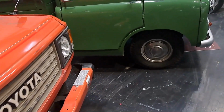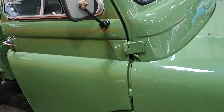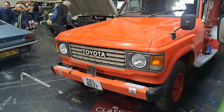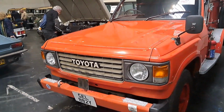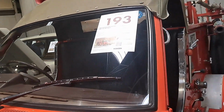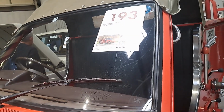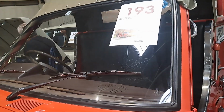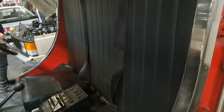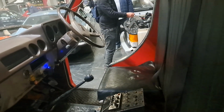And this Land Cruiser is crazy. This was used as a fire engine in Japan for many, many years. It's actually a petrol one, this one, so that's what we're talking about. It's from 1983, and it was imported, I think, about 2022, something like that. Less than 2,600 kilometres. And no weather protection, apparently. Apparently you don't need that in Japan.